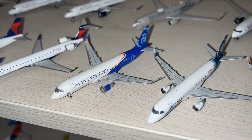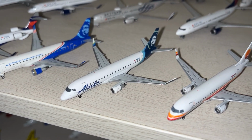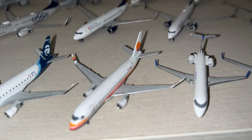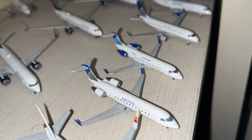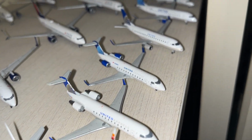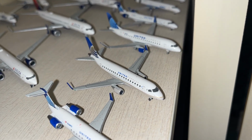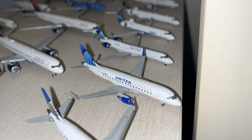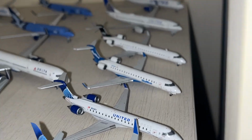Embraer 175 for Alaska. This is the Honoring Those Who Serve. The regular livery, a SkyWest one. Excuse me there. And we also have the Horizon Retro. And then we have United Express, CRJ 200, Continental Globe, and Evo Blue on the top. Both are, of course, Gemini. And then my only non-Gemini regional aircraft is this Embraer 170 for United Express by Herpa Wings. Embraer 175 Evo Blue and CRJ 550 Evo Blue. Both of these are GeminiJets.